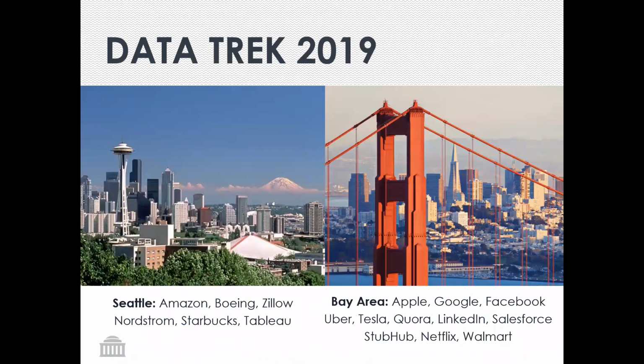Finally, the data track, which has also been an annual tradition in this program, to go out west every spring, March, and visit various companies in Seattle and the Bay Area. And this is really intended as a way to explore, to understand better what you are interested in and what options are available.